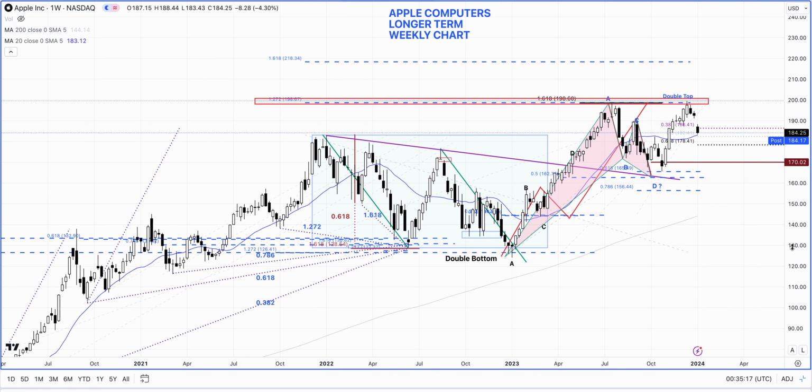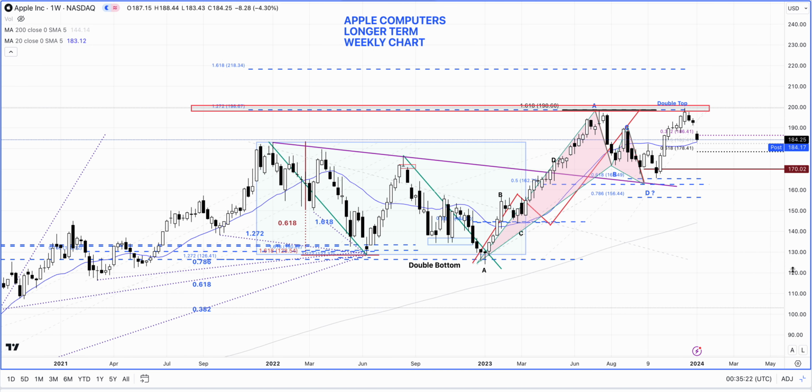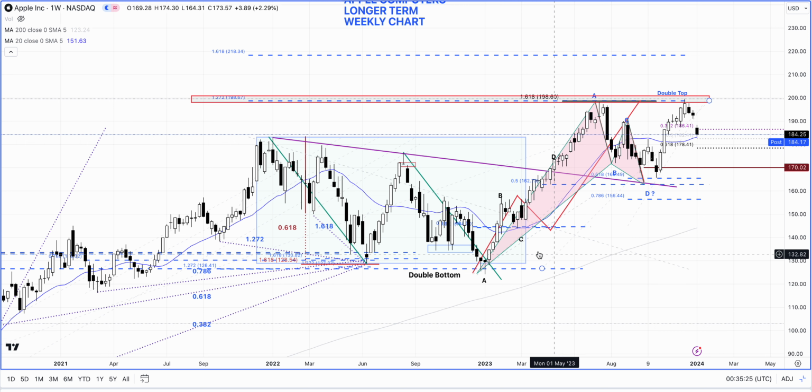So again, this is what the situation is, as we see it based on the data which we have in front of us, and the key pattern.